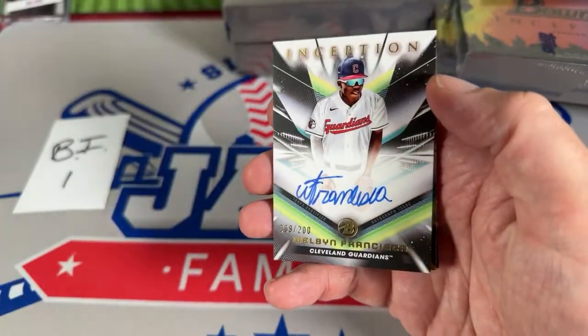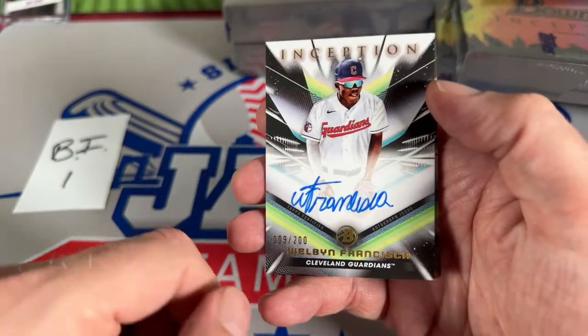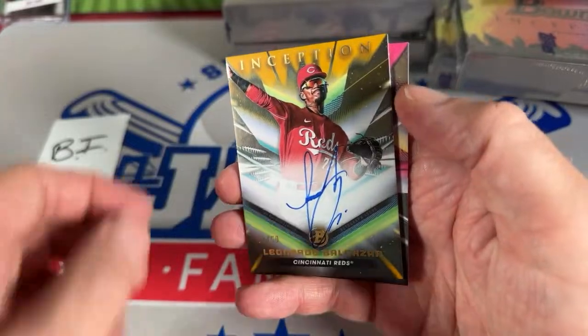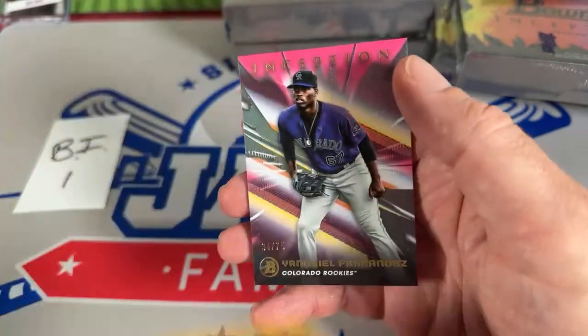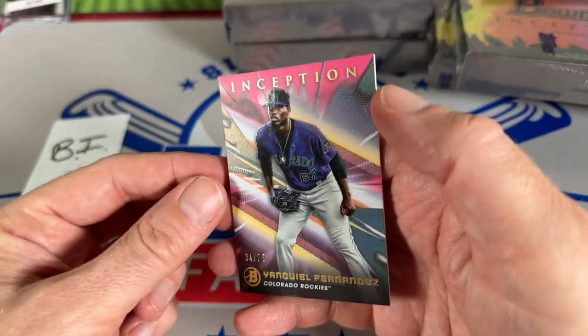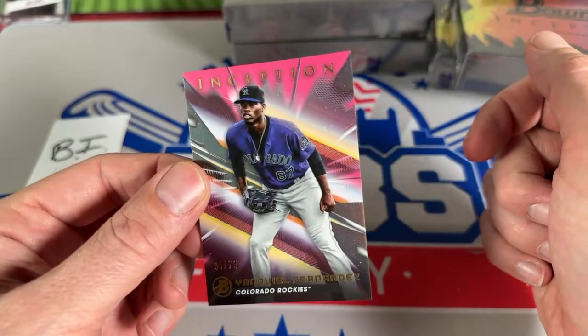Next box, we've got Wilbin Francisca, Cleveland Guardians. They were just picked up off the scrap heap by Adam Snitzer. He gets this one. We've got Leonardo Balcazar, numbered to 50 for the Cincinnati Reds. That's for Joseph Grzeski. And we've got Yankiel Fernandez to 75 is the last one, Colorado Rockies, with the hit for Dennis O.